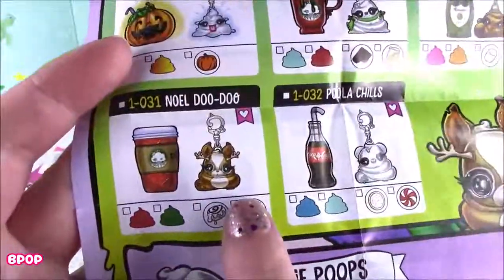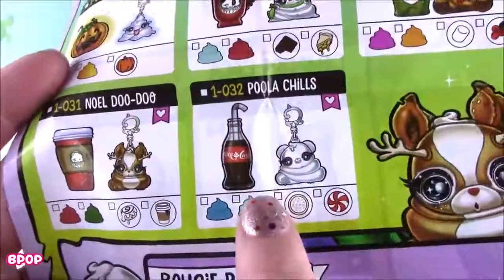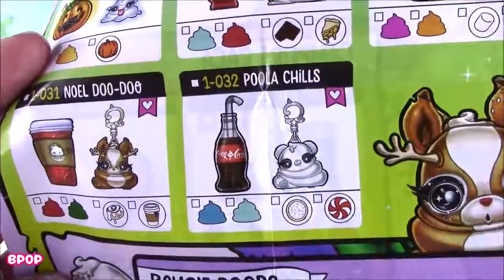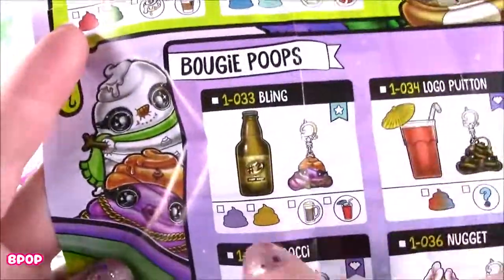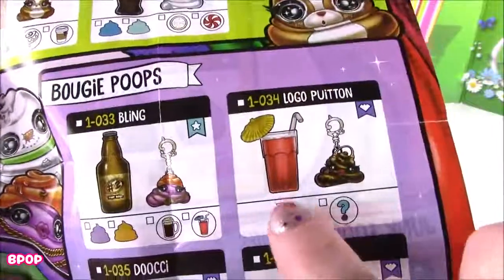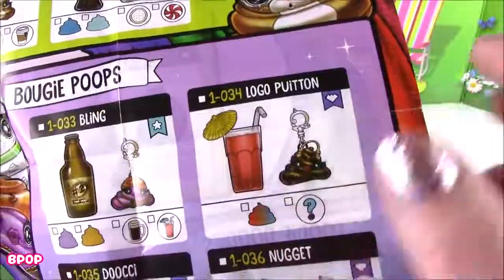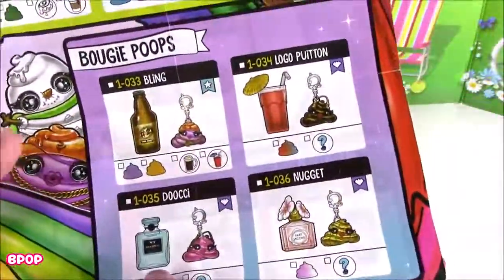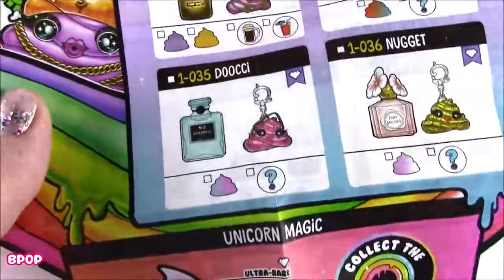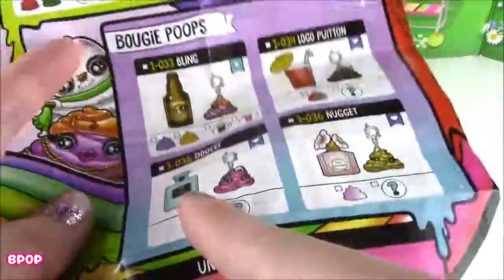More Christmassy ones. Noel Doo-Doo. Poop. What is that? Pula Chills. Ooh, it's like Coca-Cola. Got the bougie ones. Ooh, look at this. We got Bling. That looks like a bottle of root beer. This one is like a little tropical logo Pouton. I like that. Dolce. Not Dolce. It's Gucci Bubble. Like Gucci. I think I read it wrong. That is Gucci, like the Gucci perfume.